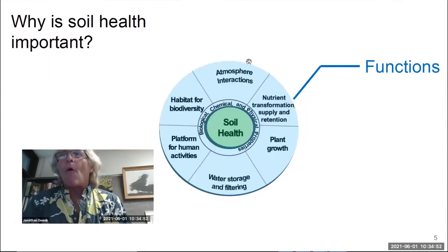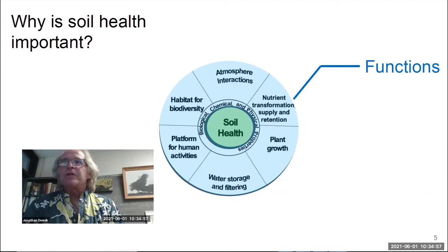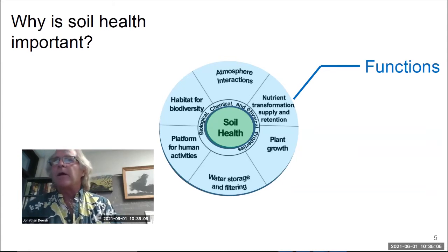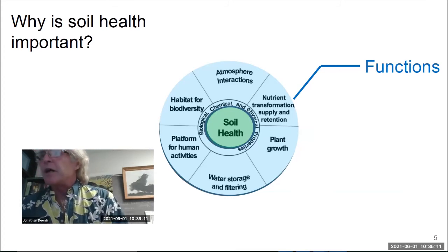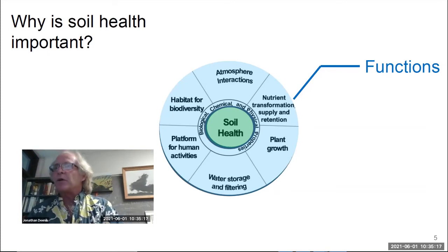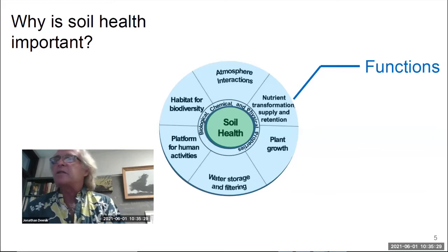Let's move on. So we said that healthy soil is able to function. Here's just an example of some of the key functions of soils. We know that soil supports plant growth. So you see plant growth there. Soils support nutrient transformation, supply, and retention. Michelle told us something about nutrient cycling. That's a word she used. That's related to this. So soils are able to ensure that nutrients flow through the soil and become available for plant use, which then provide the sustenance for our living organisms.